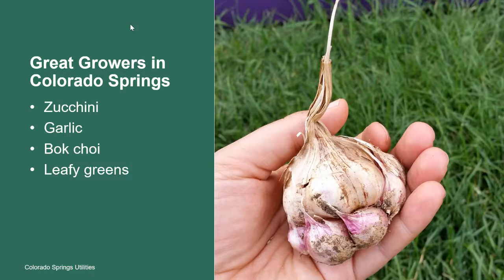Now, I know this might be a little bit of a joke, but zucchini is probably the best crop for the Colorado Springs area. In fact, there's a joke amongst people that grew up in Colorado that if you leave your car windows open in the summer, you're likely to get zucchinis placed in there by your neighbors. So if you want to have good success, plant one or two zucchini plants. One or two plants is going to be plenty for you and your neighbors for the whole summer. You'll get a lot of fruits from that, and you can make a lot of really good stuff with zucchini. So give that a shot.